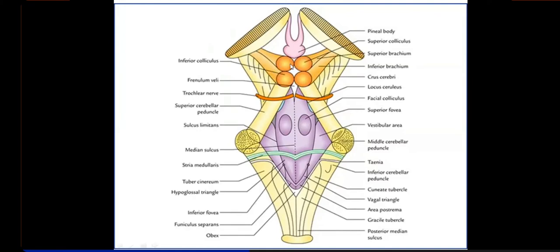On the dorsal aspect, you find the superior colliculus and inferior colliculus. Both are continuous with the superior and inferior brachium. Then this portion of the midbrain, laterally and ventrolaterally, is called the crus cerebri, right? Crus cerebri, and together you call them the cerebral peduncles. So this is the crus cerebri seen ventrally.